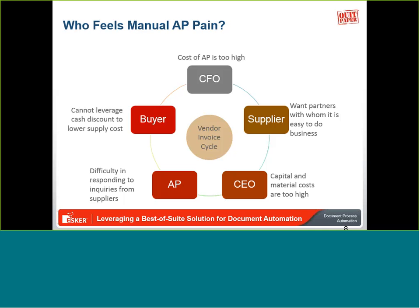And also, again, at the higher level, the CEO is pretty much in the same boat as the CFO on this. They're both seeing the higher capital and the material costs, and they obviously want to alleviate that expense. It is true that the accounts payable department is not likely to be a revenue generator, but it should not be draining the company's resources as much as it could be with a manual paper process. So that's the CEO's concern.